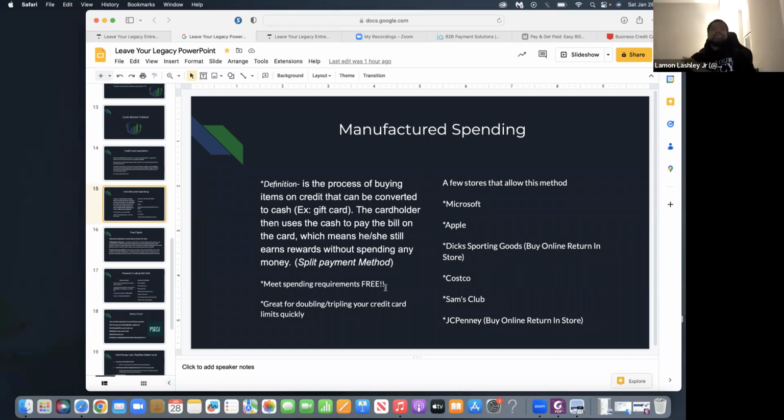Now I own a MacBook. Go home, come back the next day, return it to my debit card account. Once I return it, I'm able to use those funds that are in my debit card account and pay off that credit card, because now it has a $3,000 balance, but I still get that free $300.